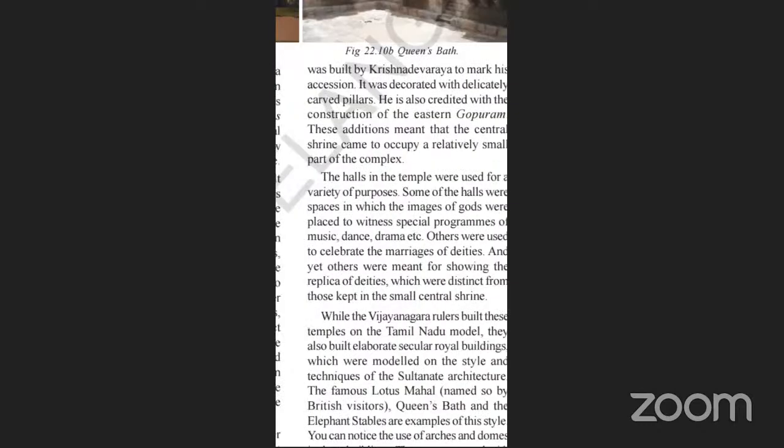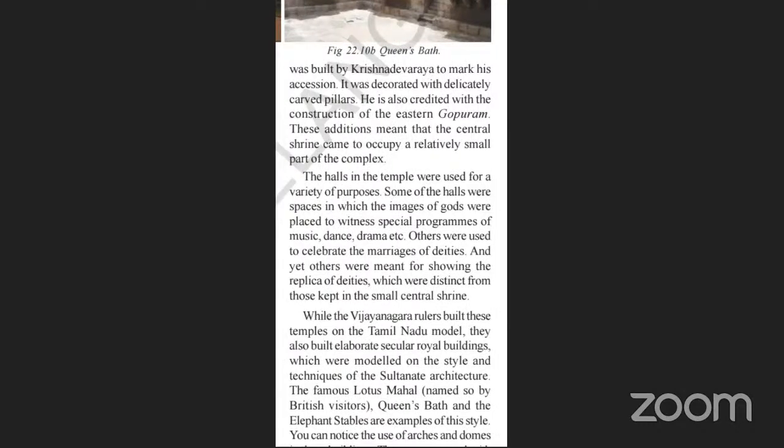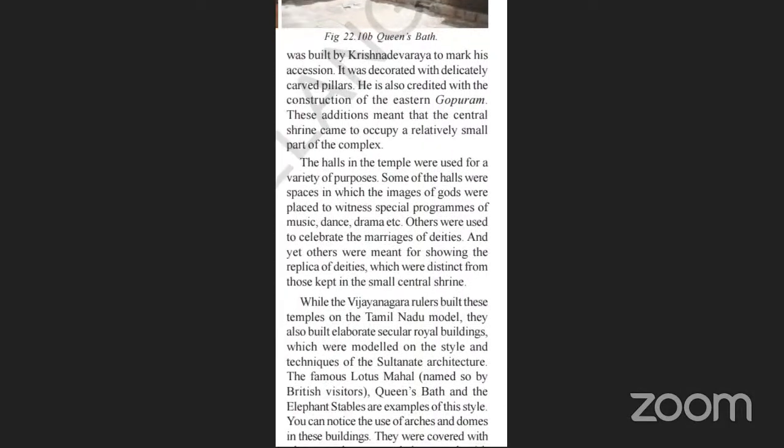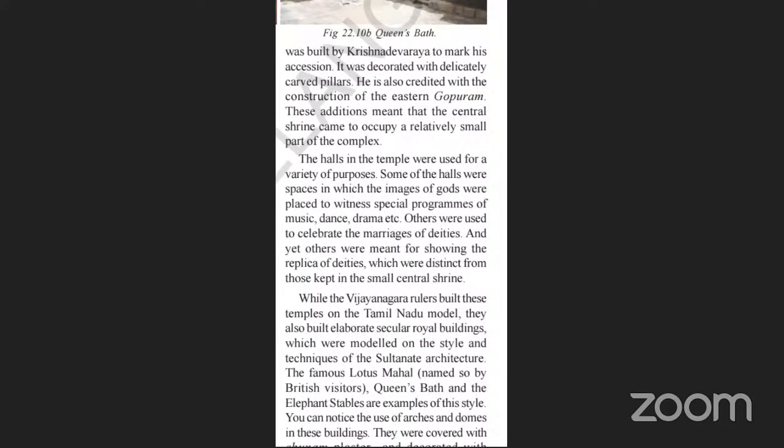While the Vijayanagara rulers built these temples on the Tamil Nadu model, they also built elaborate secular royal buildings, which were modeled on the style and techniques of Sultanate architecture. The famous Lotus Mahal, named so by British visitors, the Queen's Bath, and the elephant stables are examples of these styles.